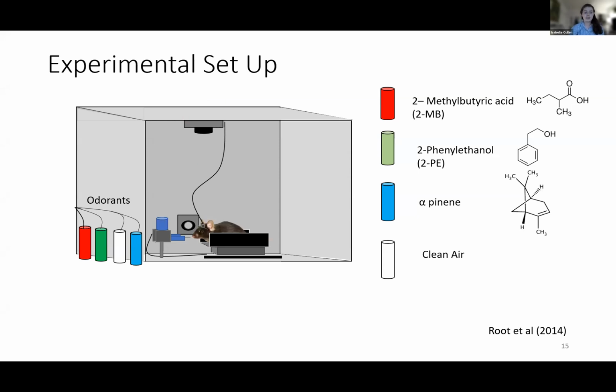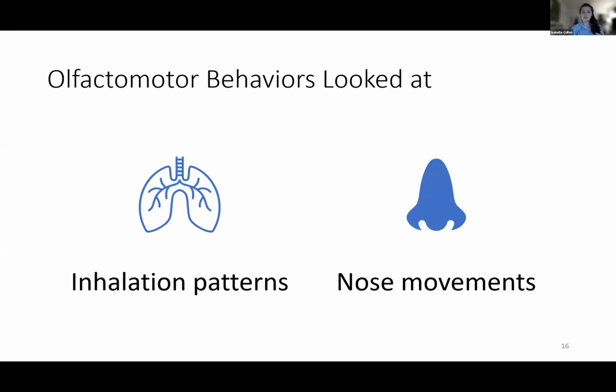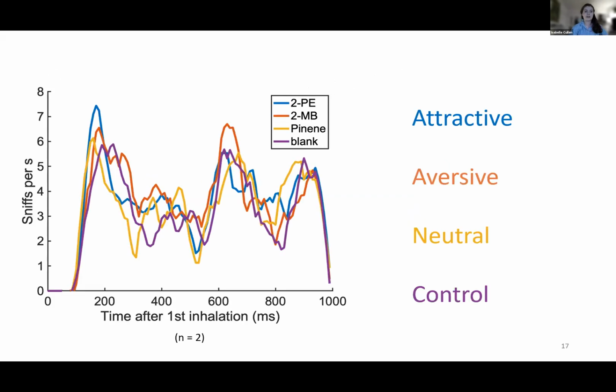So far we've been able to conduct this on a couple of mice, but our analysis is only based on 2 mice at the moment. The olfactory motor behaviors we've looked at so far are the inhalation patterns and the nose movements. First, for the inhalation patterns, we decided to look at sniffs per second because mice are obviously a lot smaller than we are and breathe more quickly. So this may give us a better idea of how they respond to these odors.